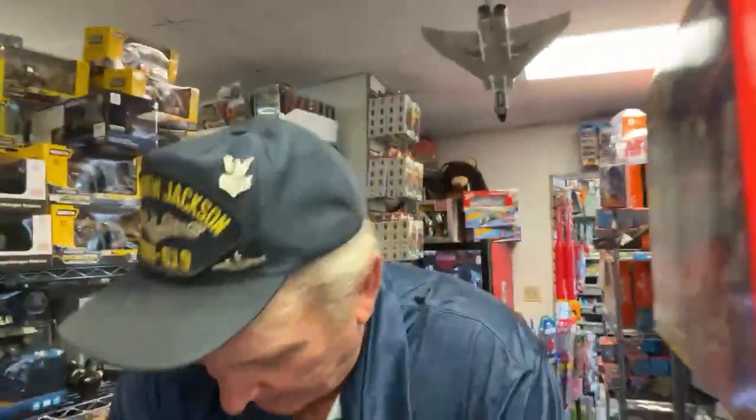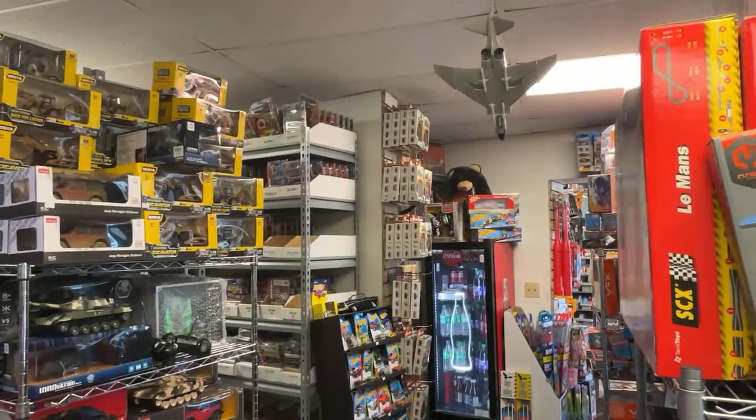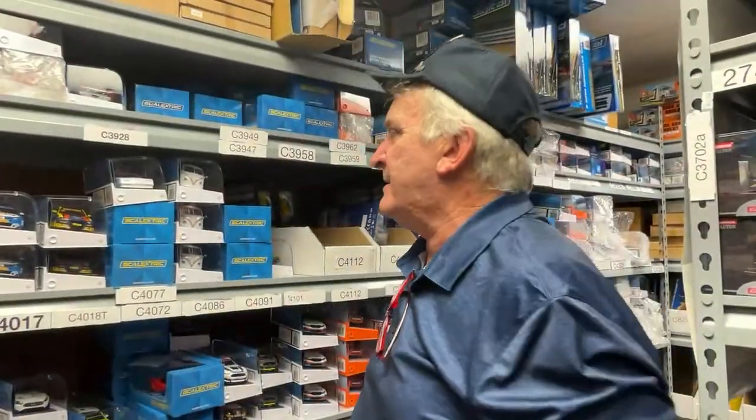All right, so we're gonna step out. We've got about 20 minutes, and we're gonna go over to the 132nd scale area, over to Scale Electric, and just show you some of the newer cars. We're gonna be making a big decision about Scale Electric. I just cannot sell Scale Electric right now.